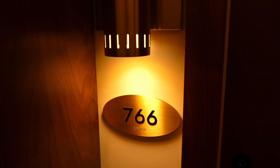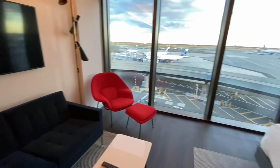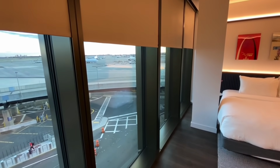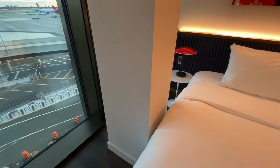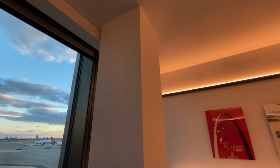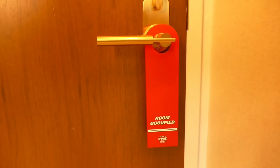Now, onto the room. It's expensive to stay here. $251 bought this Executive King Runway View suite for the night. I'm not really sure why they call it a suite, it's just one room, and the room isn't that great, to be honest, for the price. This supporting pillar took up some floor space, and while the room looks great, this suite is way smaller than most regular airport hotel rooms around JFK.